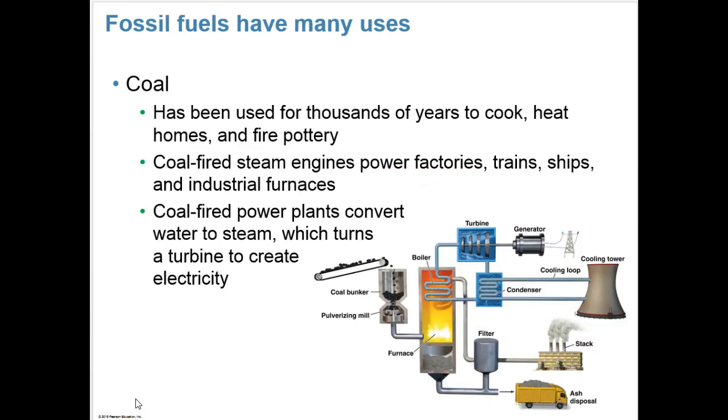Coal has been used for thousands of years to cook, heat homes, and fire pottery. It was used to power coal-fired steam engines, factories, trains, ships, and industrial furnaces. And coal-fired power plants convert water to steam, which turns a turbine to create electricity for us.